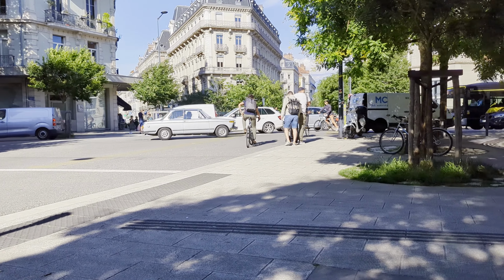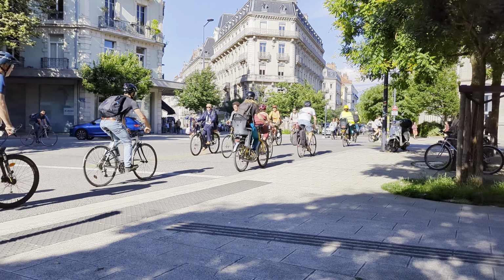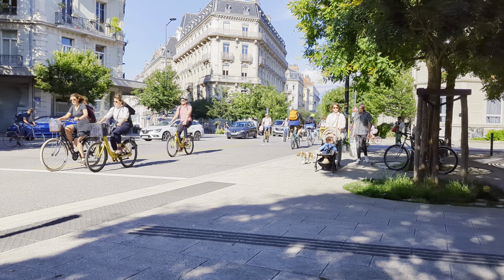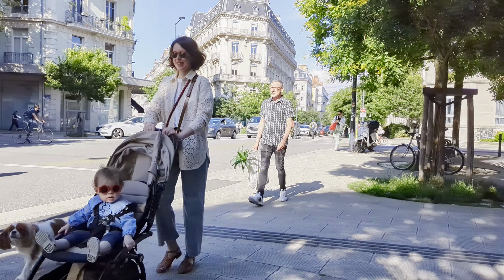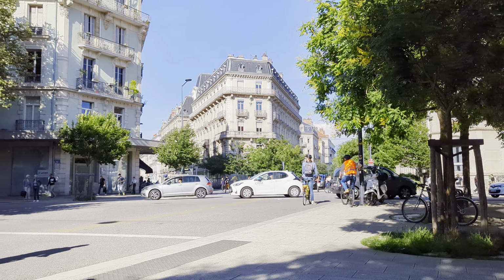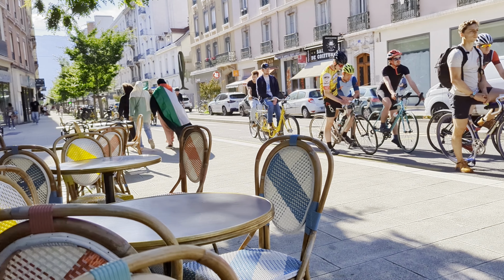These guys are creeping up at the traffic light, looking for their opening. Here we go, it's a nice flow. All right, almost looking like Copenhagen. It's a nice setting here. Nice sunny day, not too hot. June 13th.